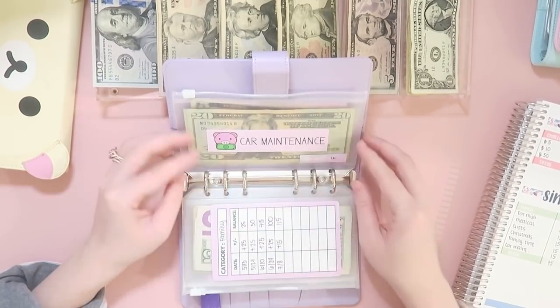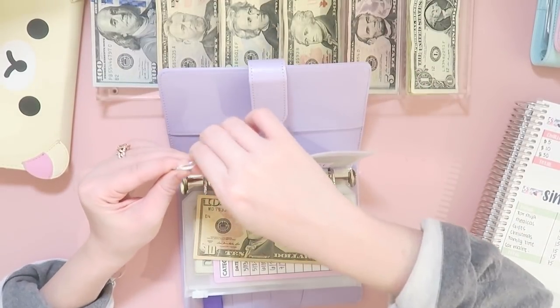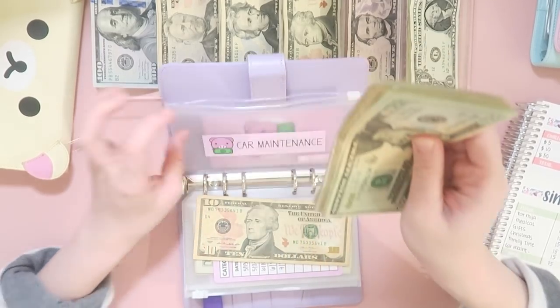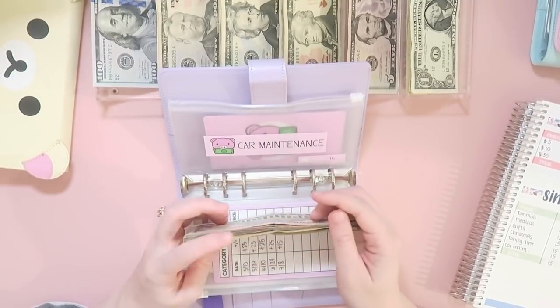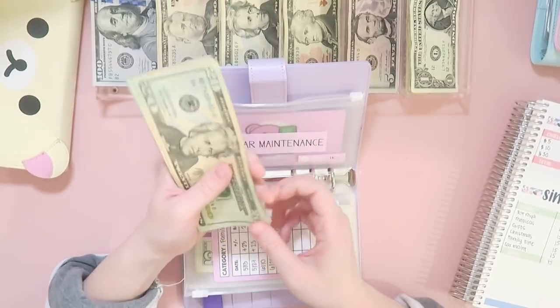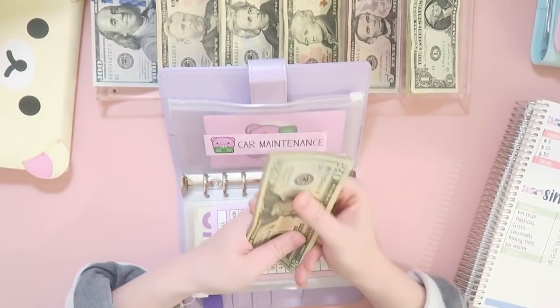And then for car maintenance, this gets $10 as well. This has saved our butt a couple of times, so I've been really trying to beef this up. And it just looks like it has way more, but it only has like 200 something. My goal for this is 1,000, but you guys know that something always goes wrong with your car, so it's just good to have this sinking fund.